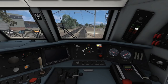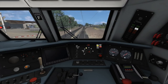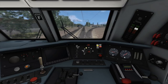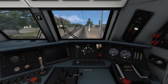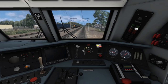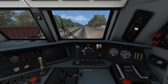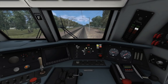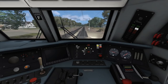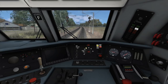Departing away from Red Bank, the starting speed limit is 60 miles per hour, and at this point we've got around 2 1/3 miles to go to our next stop, which is Little Silver. At this signal just here, we've got 1 3/4 miles to go to our stop.